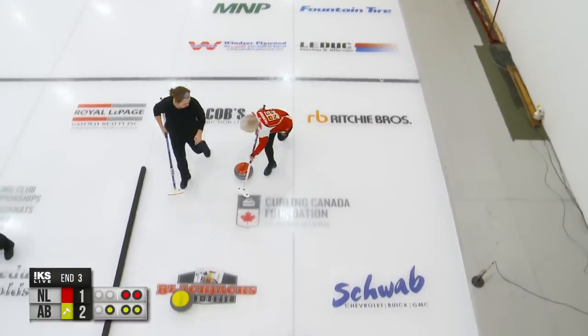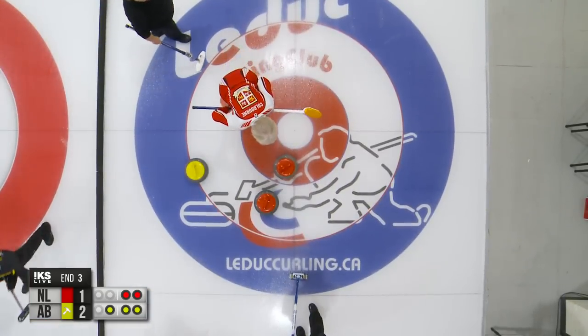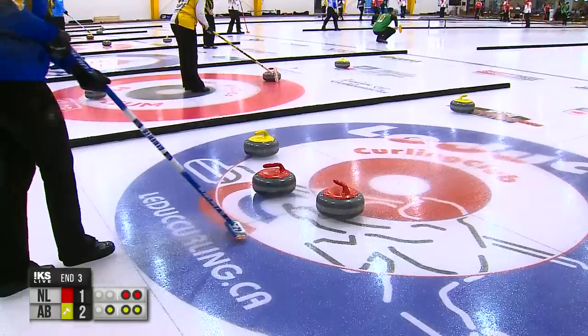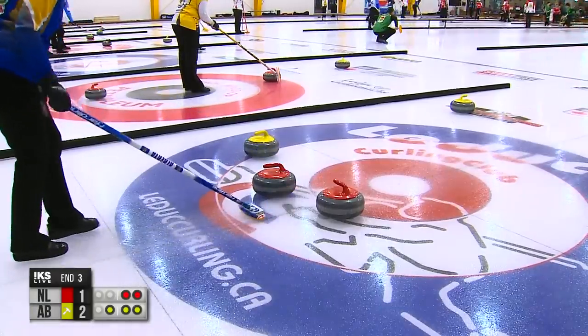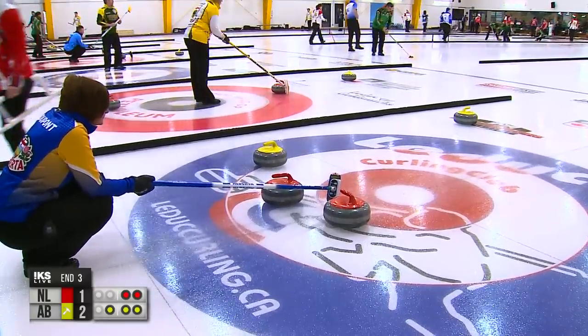Sweeper's called off a bit now. This looks close. It's a nice stone as they remove one of the yellows and roll over. Does leave probably a double there again, similar to the one we saw earlier, so looks like Alberta will be happy to try and take that on.